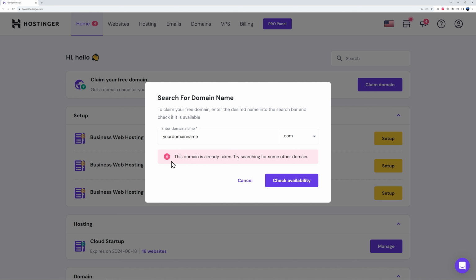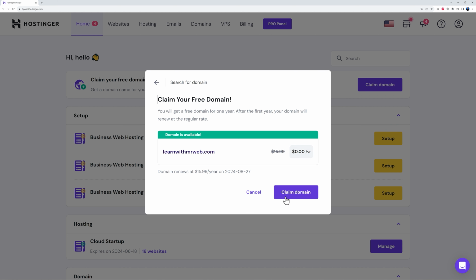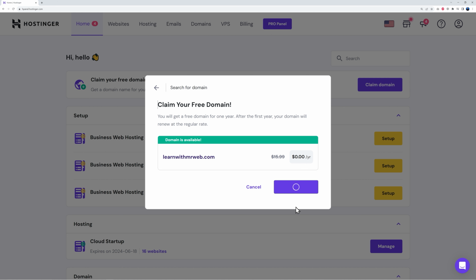And as you can see, this one is already taken. So you might have to look for a different variation of your domain name. So in our case here, we're just going to try to register Learn with MrWeb, okay, as a .com. So again, let's check the availability. So this one is available. So we're going to claim our domain, okay? So let's do this together. So let's claim our domain.